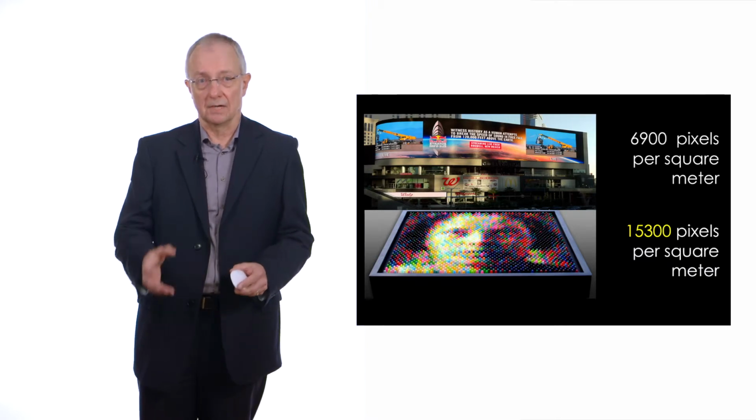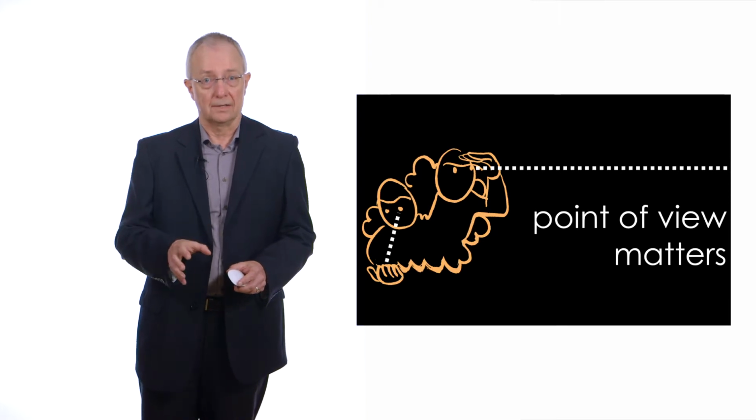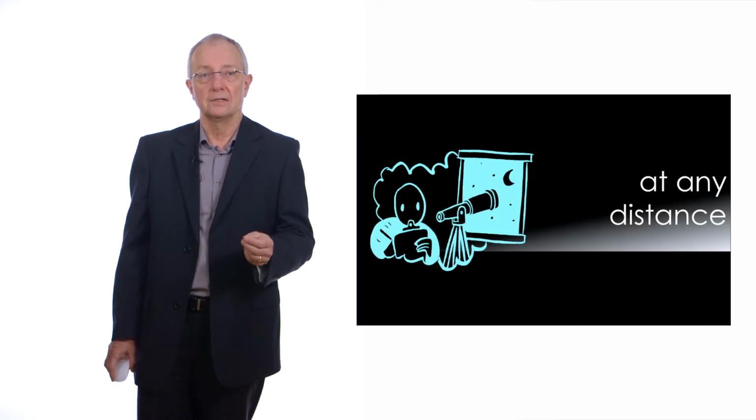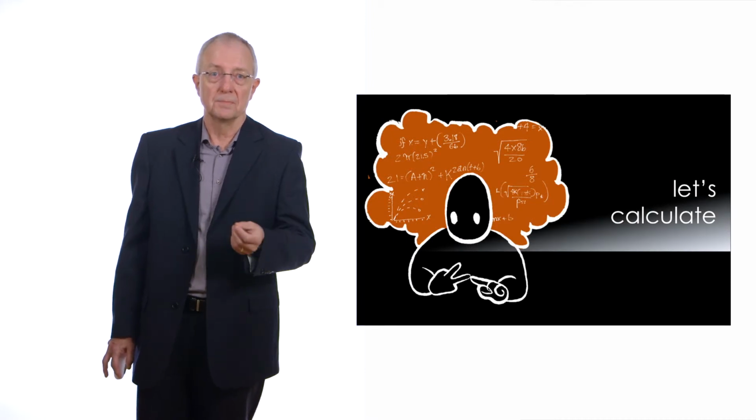So what that means, obviously, is that one's point of view matters a lot. But of course, for pixels to look good, they need to look good at any distance. And in fact, in an interactive world, we'll need pixels that look spectacular at arm's length or even closer. So we need to do some calculations to find out what that really means with regards to pixel size.